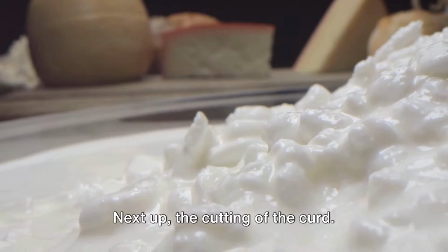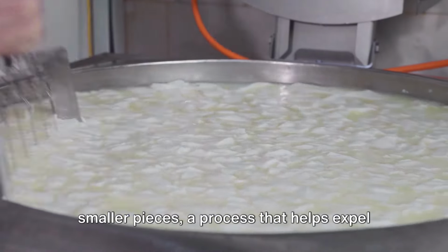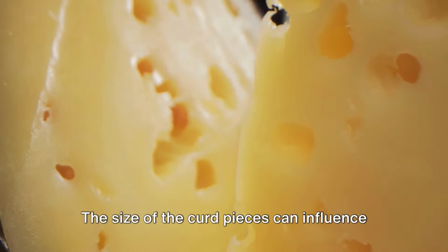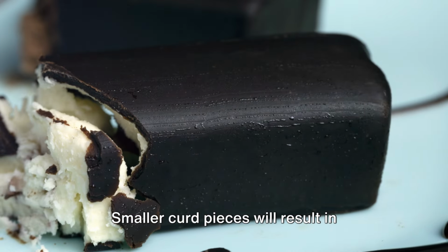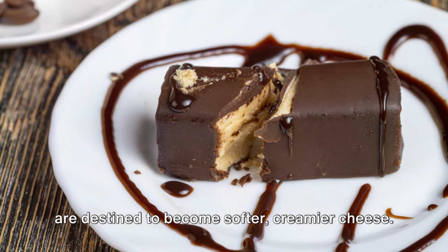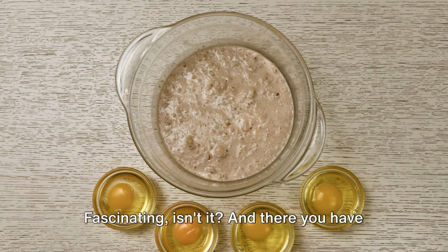Next up, the cutting of the curd. With a long knife, the curd is cut into smaller pieces, a process that helps expel more whey. The size of the curd pieces can influence the texture and moisture of the final cheese. Smaller curd pieces will result in harder, drier cheese, while larger curds are destined to become softer, creamier cheese. Fascinating, isn't it? And there you have it.